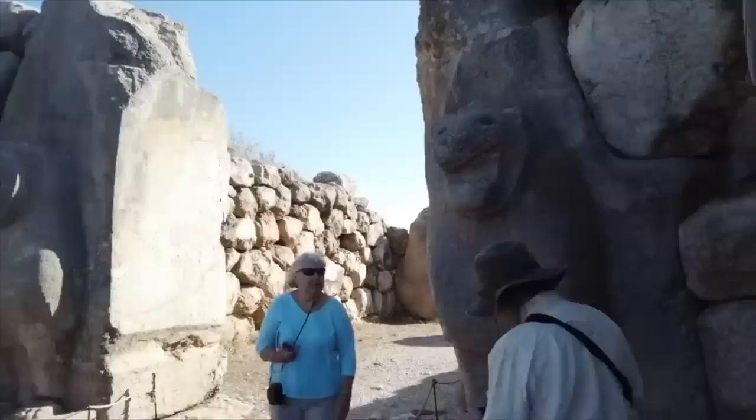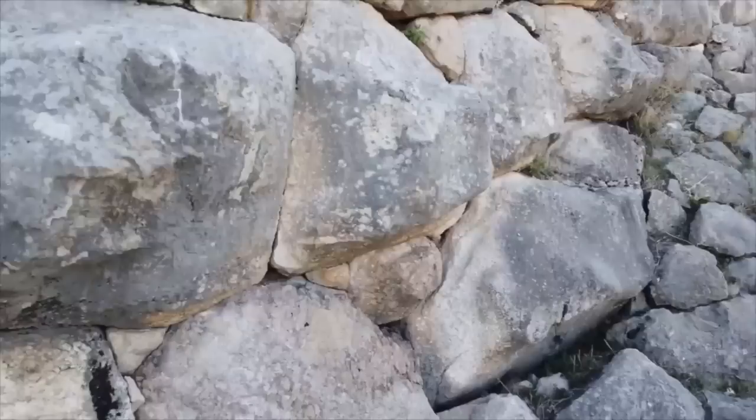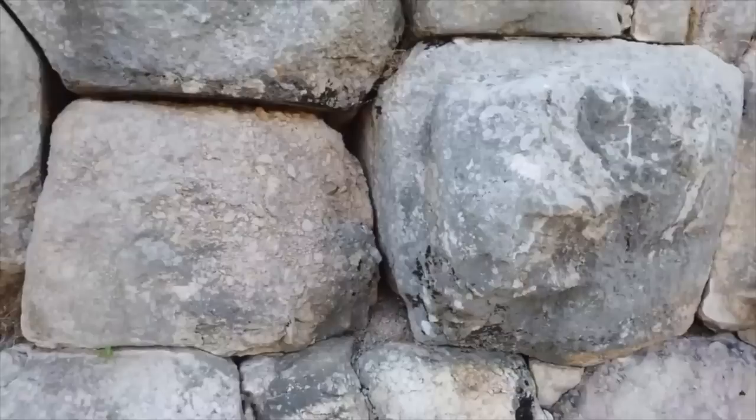Now on the right side we see tight-fitting work, and there in the background, very rough. So clearly two different stages of construction by two different cultures. And here again, we go from rough on the right to megalithic tight-fitting larger stones on the left.